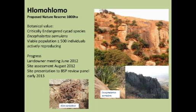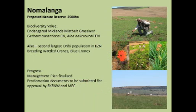Another interesting site is Normalanga, which is near Greytown in the Midlands. It's got large areas, over 2,500 hectares, with a mixture of valley bushveld and mistbelt grassland. It's got populations of the endangered Gerbera aurantiaca. There's the very proud landowner, Irvin Pascal, taking pictures of the Hilton Daisy population a couple of weeks ago.